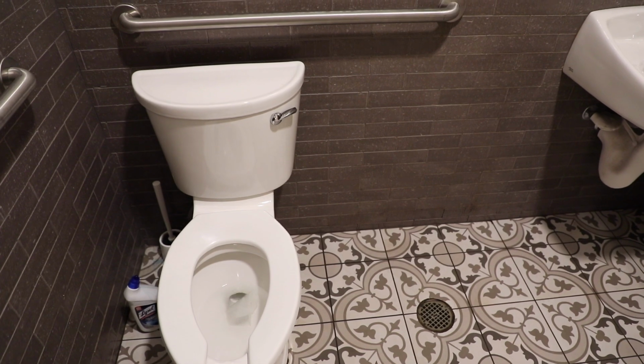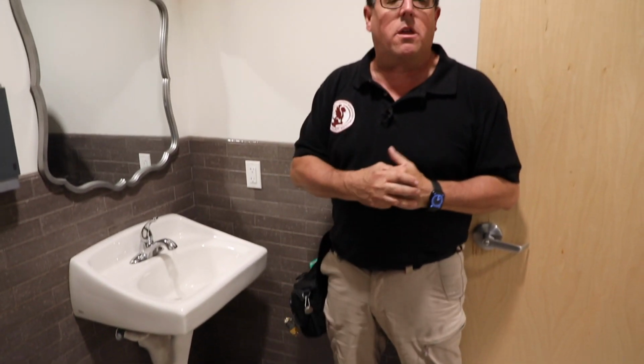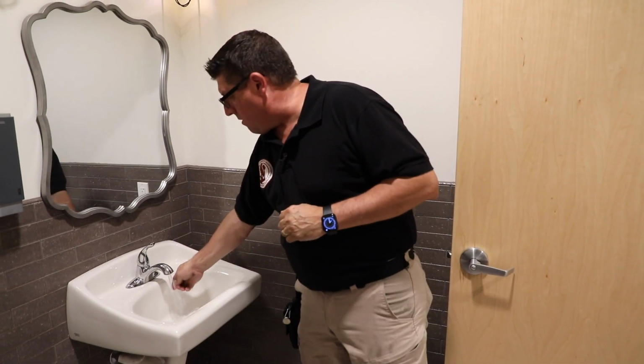and then I'll flush the toilet. Toilet does not flush and does not work. So we'll make sure that we put that on the report for us. And then we'll go do the other bathroom.